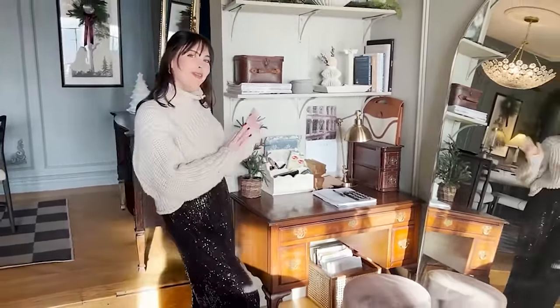As I mentioned, I really try and put a little bit of the holiday spirit in every room. And my son is no different. He had a Christmas tree last year, but it was a little mini one. So this year we've given him a slightly bigger tree. And I've really kind of stocked up on his ornaments this year. And I'm excited because he'll get to use them every year while he lives with us.